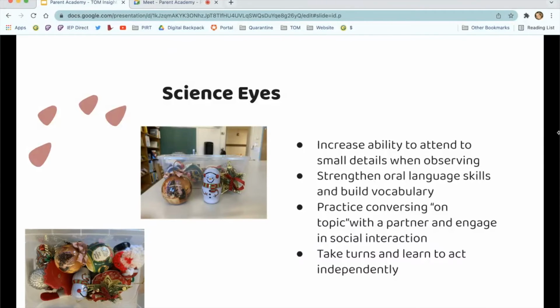Today we're just going to talk about how it feels. Let's touch all of these different ornaments and see how they feel. Ooh, this one's bumpy, this one's scratchy, things like that. And we also use this same principle with different experiments.